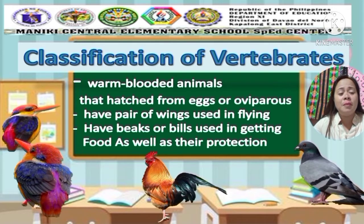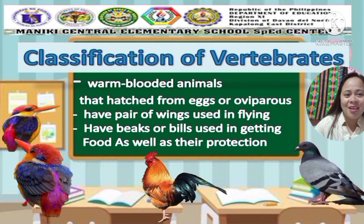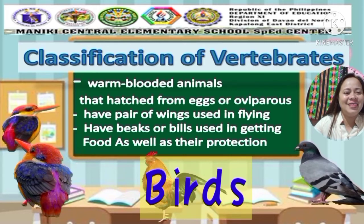They have a pair of limbs used for hopping and a pair of wings used in flying. They have also beaks or bills used in getting food as well as their protection. This group of animals are called birds.